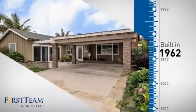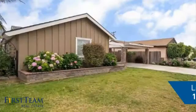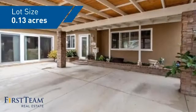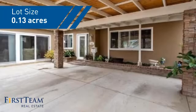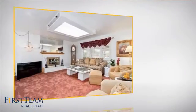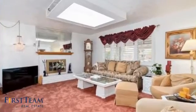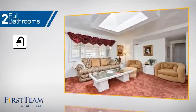This property was built in the early 60s and features over 1,200 square feet of space, giving you a spacious layout to play host or kick back and relax after a long day. Inside, you'll find 3 bedrooms, so everyone has a private space to come home to, as well as 2 full bathrooms.